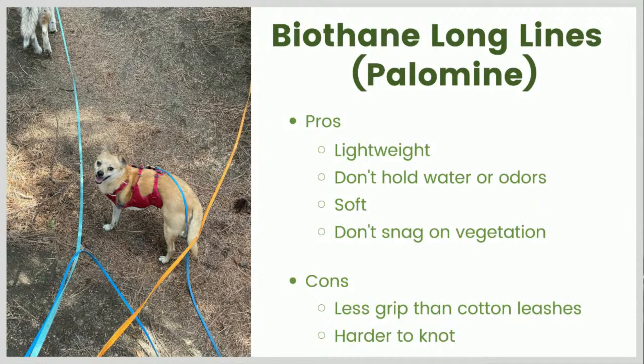Cons is that I think these are actually pretty good for Biothane for grip, but in general cotton leashes are a little easier to grip, I find. And a lot of times people like to have knots in their long lines so that if they need to step on them, the knot will stop at their shoe so that it won't just slide under their shoe. So you could stop the dog's movement by stepping on the leash if you had to in an emergency. You can knot these. It's just a little bit harder to get the knots in there and get them to stick. They don't knot as nicely as cotton.